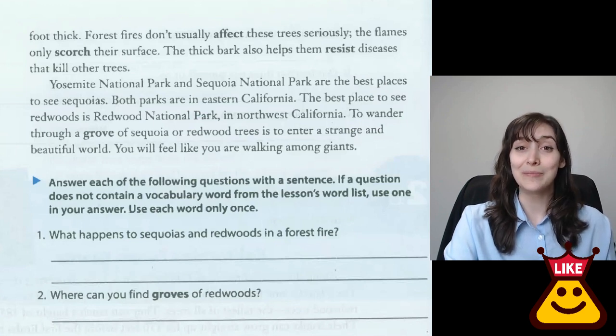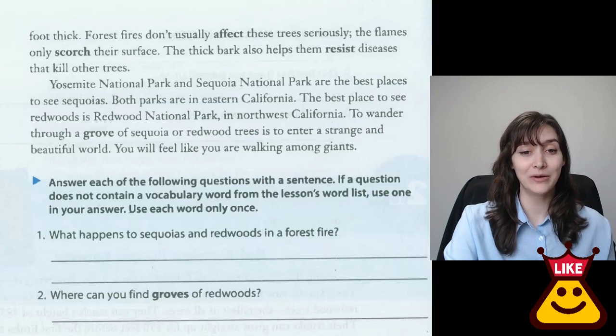So here are some great places to go if you want to see redwood trees, Redwood National Park in Northwest California, or if you want to see sequoia trees, you can find them at Yosemite National Park and Sequoia National Park. So all of these trees you can find in California.